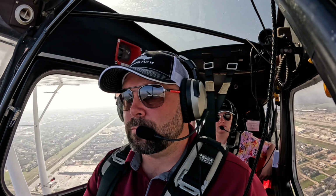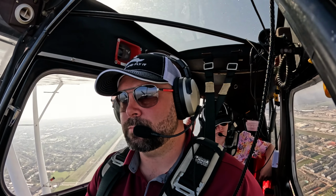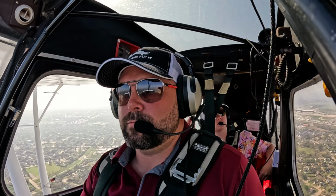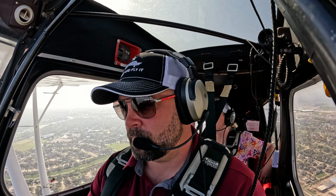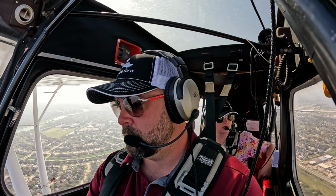Ellington Tower, November 6851 Echo, TSU flight officers with information Romeo on board, request taxi. Calling Ellington Tower, requesting taxi. If you're requesting taxi, contact Ellington Ground. Repeat, please. Calling Tower, say again. Ground, thank you. Sorry about that. If you're talking to Ellington Tower, if you need to taxi, call Ellington Ground. Calling Ellington Ground, 6518.